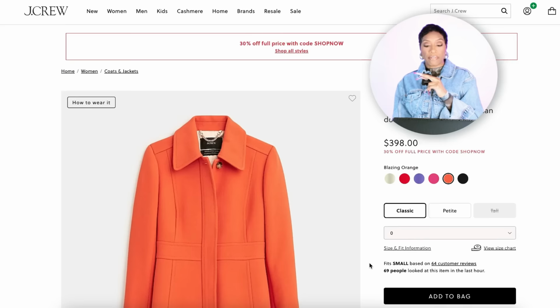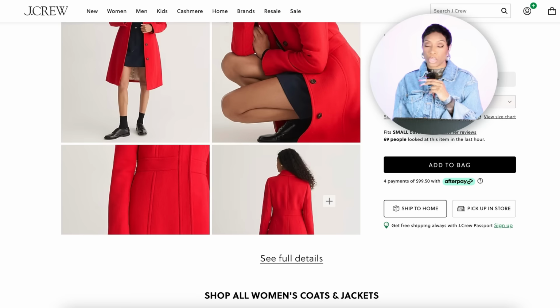Now one more coat I found that I think works. This one is at J.Crew. It's called the New Lady Day Top Coat, an Italian double cloth wool blend. This one is $398. But there's a sale right now for 25% off. Comes in classic, petite, and tall lengths as well.